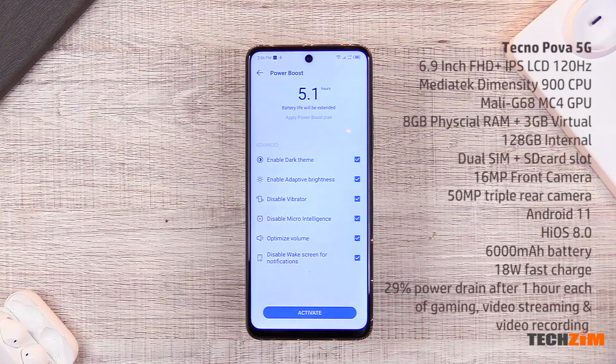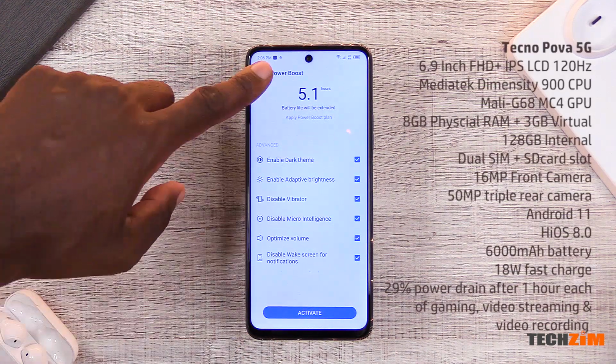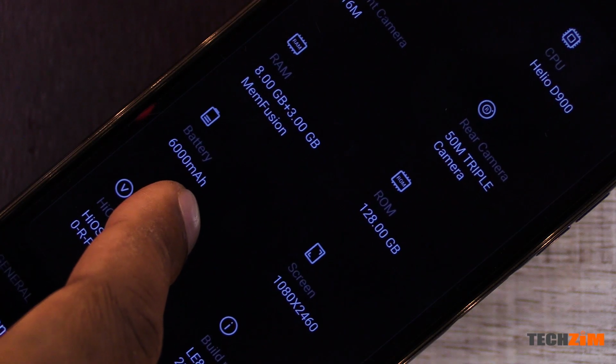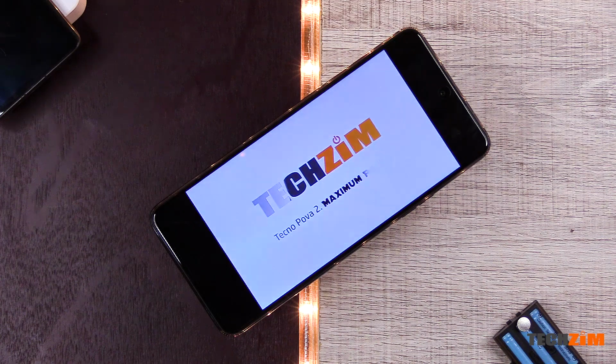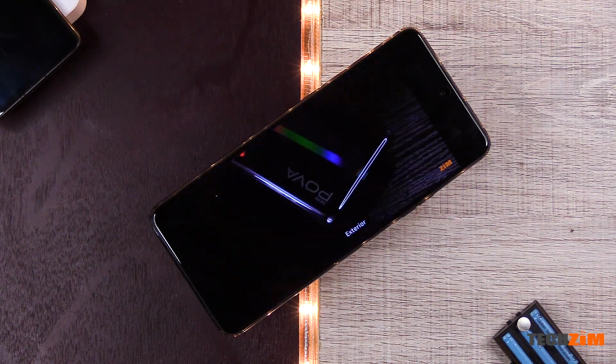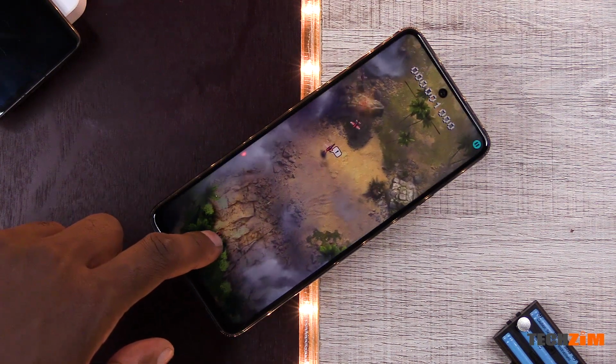The battery situation worried me a bit because it's down in capacity from the 7000 mAh that we had in the Pova 2 to 6000 mAh that's in the 5G. But after running the endurance test, my mind was blown away. Not only did it perform very well, but it dethroned the Pova 2 to become the battery champ of all the smartphones Techzim has tested.